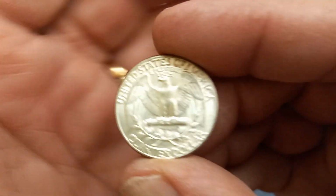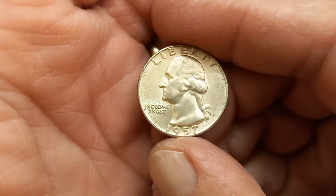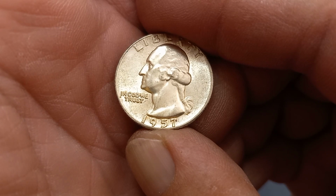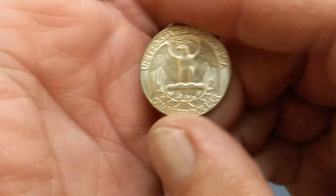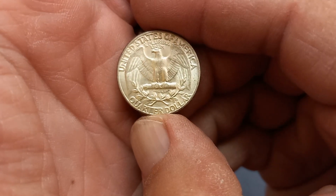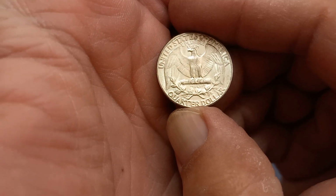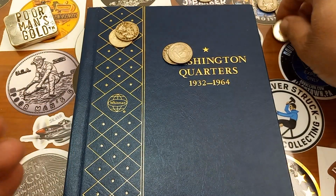And we got another stunner here. Philadelphia minted. 1957. Check that bad boy out. 1957. Philadelphia minted. The mint mark would be right above the R of the quarter and quarter dollar. There's no mint mark there. It's a Philadelphia minted. So 1957. Awesome.